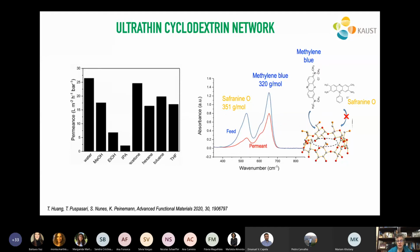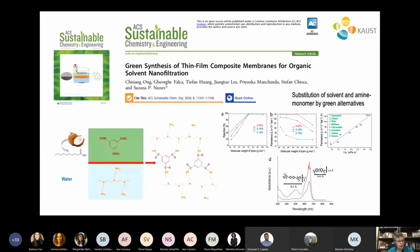And the good thing is that this was developed in our lab. This is a really new material, but it uses a technology that could be easily upscaled in machines, because the principle is the same as that used for large-scale production of membranes, interfacial polymerization. So it would be just to adapt to the material and so on.